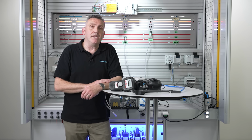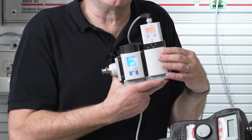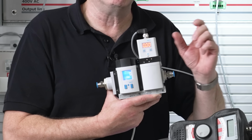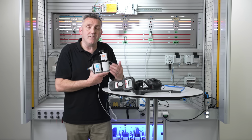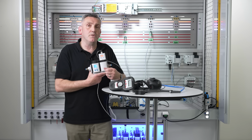We can also detect leakage on the machine by using something such as this flow sensor. In this case, what we would do is we take a baseline measurement of the machine when it's new, and then every time we do planned preventive maintenance, we can compare the consumption levels with what we had when it was first installed. In this way, we can identify if there's an increase in leakage occurring within the machine.